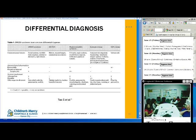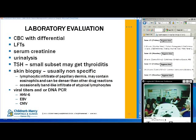Carditis, pericarditis, pleuritis, nephritis, so those can be very similar. The thing is, there are not many things that cause blisters on the palms and soles. Yeah. So although DRESS doesn't really have any great diagnostic testing, there is some laboratory evaluation that might be helpful. A CBC with differential, where you'll be looking for the eosinophilia or the atypical lymphocytosis, LFTs, and serum creatinine in your analysis to see if there's any internal organ involvement.